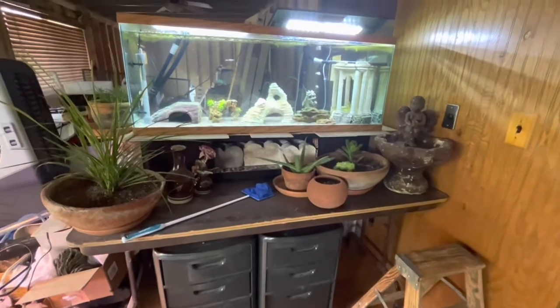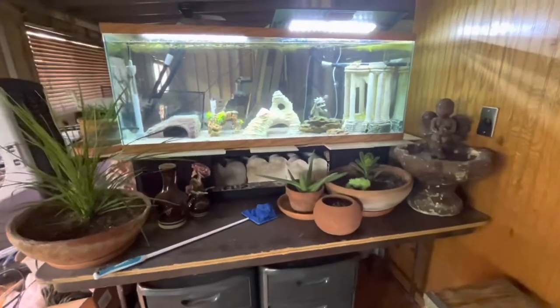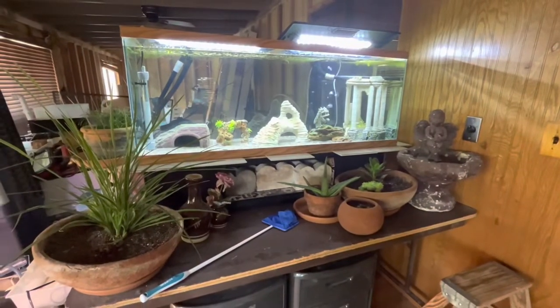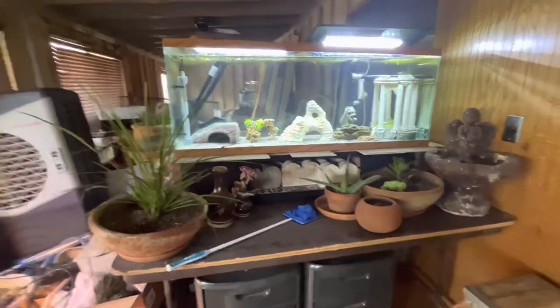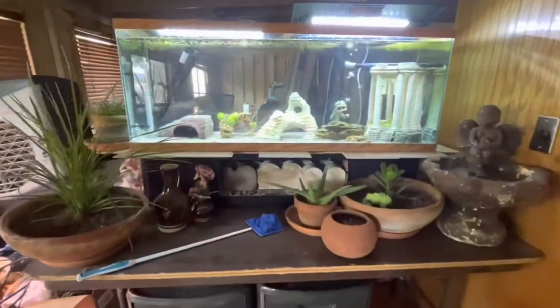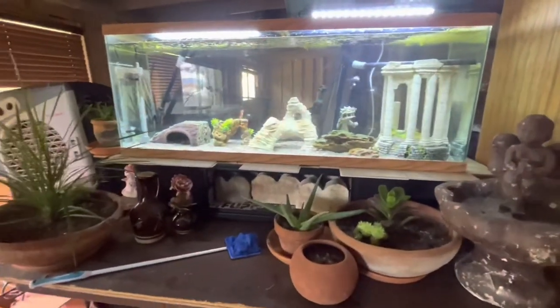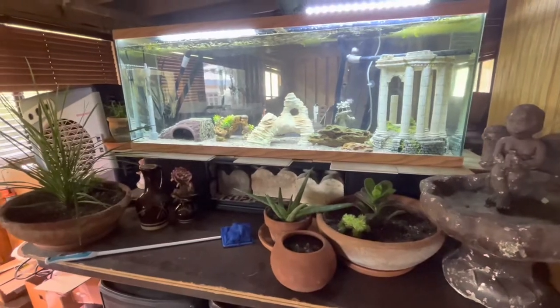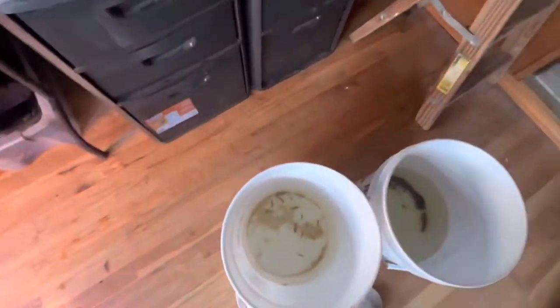We have the koi and the turtles, and also the fancy guppies already, so I just don't want to add too many fish in the 50-gallon tank. The koi are still small, but I just want to give them enough room. So, let's go ahead and get these fishies out.